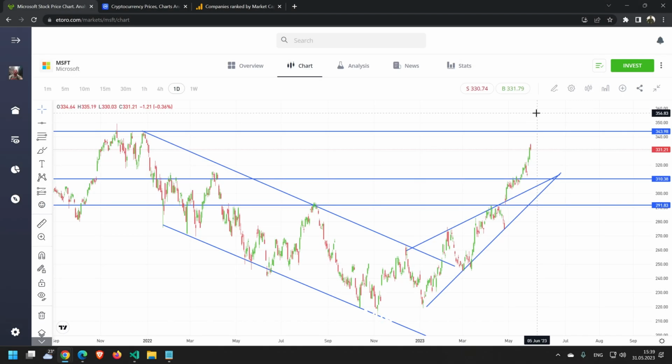Similar situation with Microsoft stock. As you can see, we broke this resistance level and sharply moved up with a price gap, but now most likely there will be some pullback before the price continues to move up. So for now I would say just don't buy it. You might short, but only if you have a netting system, not hedging, for those who know that. Otherwise just wait for a pullback.